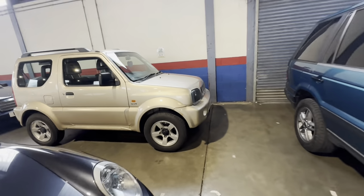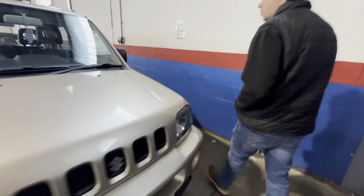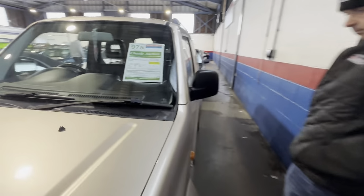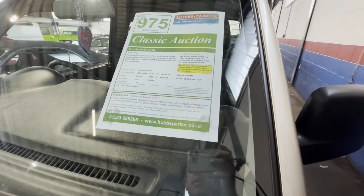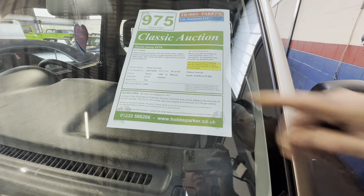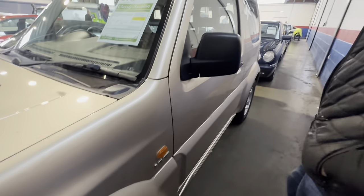Suzuki Jimny looks mint. They've stopped making them, haven't they? Yeah, so quite sought after. This is very tidy. 5,000 to 7,000. 5,177 miles. Look at that. Correct. That's going to be a one owner, isn't it? And it does look mint.